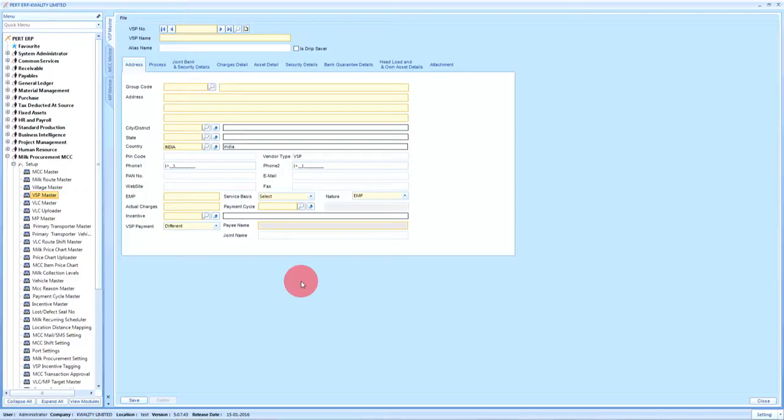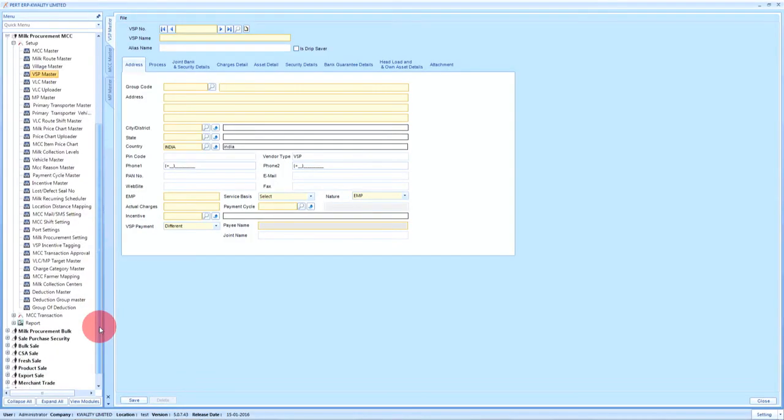Tracking of primary and secondary transportation with predefined routes. Collection of milk at remote areas with interrupted internet facility and auto-synchronization at the central server. This is one of the critical aspects of the system, as most of the chilling centers, BMCs and VLCs are in rural areas and are severely affected due to limited or unreliable internet connectivity. The milk collection can be done in offline mode, also, when internet connectivity is not available.